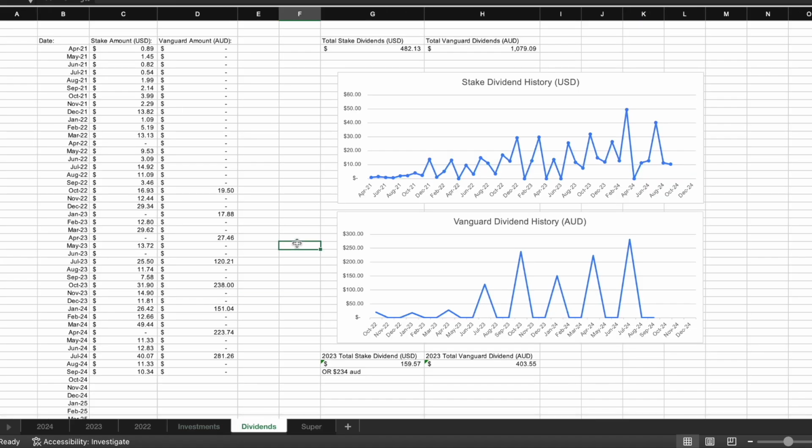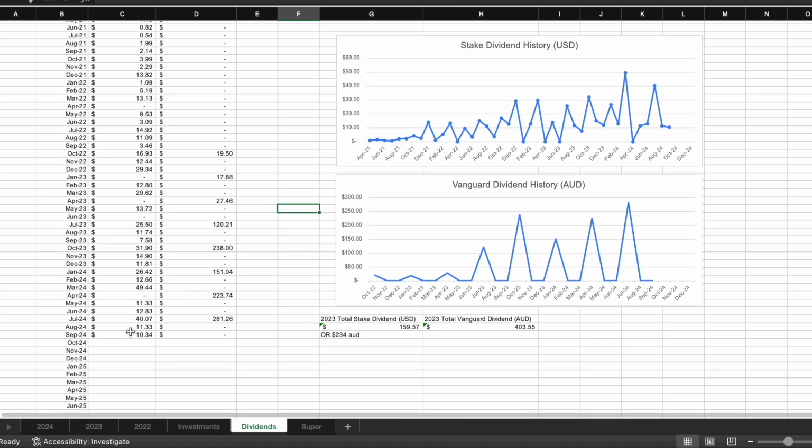Having a look at my dividends, nothing really has been put in for this month, obviously, because it just started, but last month I got around $10.34 USD from my Stake. But this month will hopefully be a bigger month in terms of distributions, because I get that VOO one and then I get all my Vanguard ones.